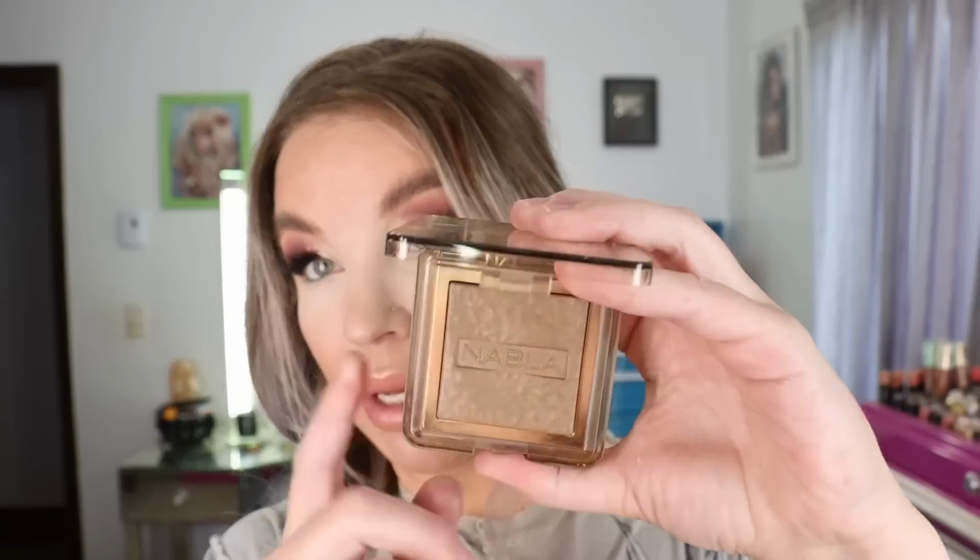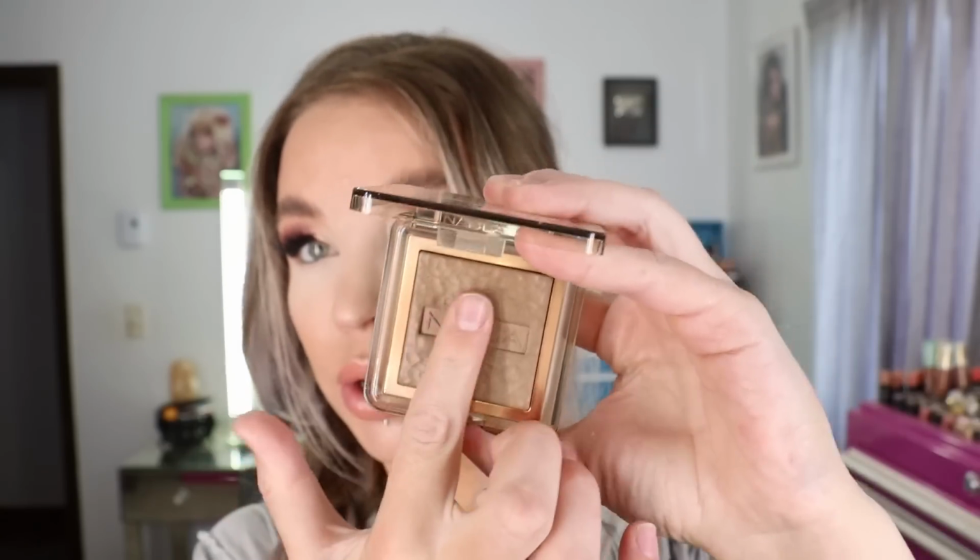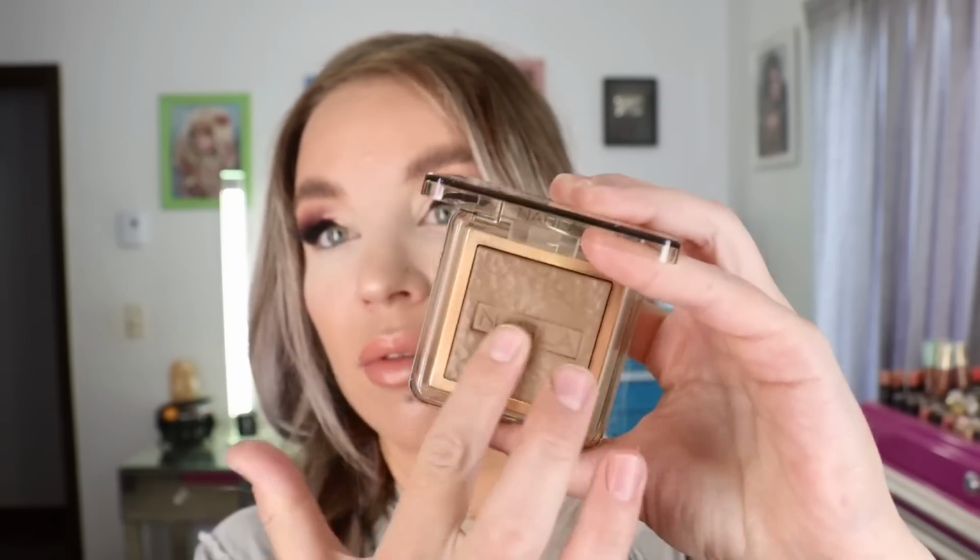And there's 2 additional shades that are darker than this guy, so if you're having a hard time finding a deep enough bronzer, it might be worth it to try these Nobla ones, because this one here is pretty deep, but there's 2 other deeper shades than this one. So this is Soft Revenge, and this is the bronzer that I have on my skin today.